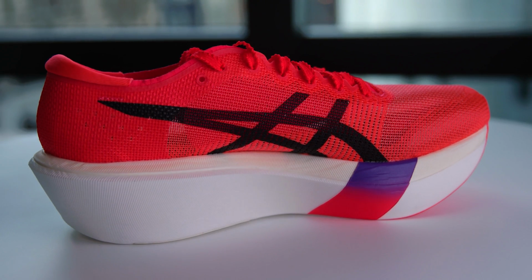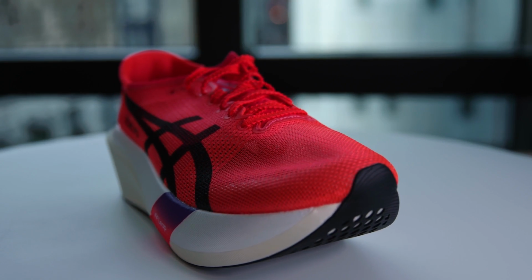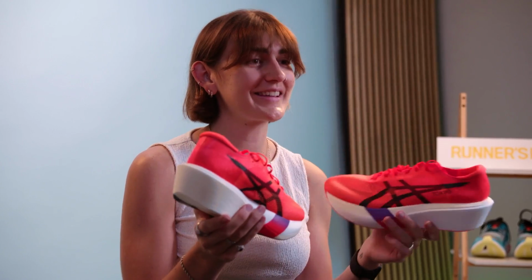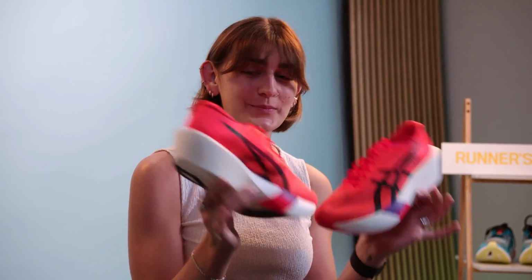And Asics has kept this two-shoe approach throughout all the iterations. So we had the Sky Plus and the Edge Plus in 2022, and then we had the Sky Paris and the Edge Paris last year. Now we have the Edge Tokyo and the Sky Tokyo. So the names are very, very confusing, but they've kept things pretty consistent.